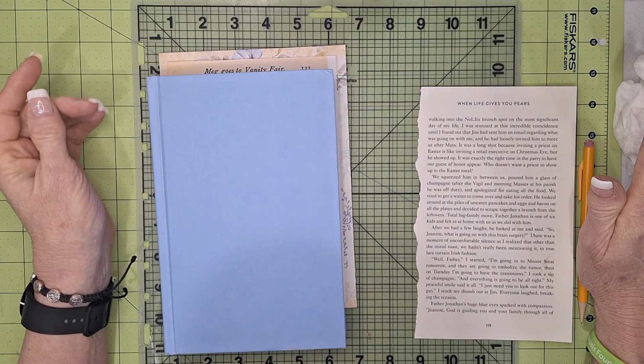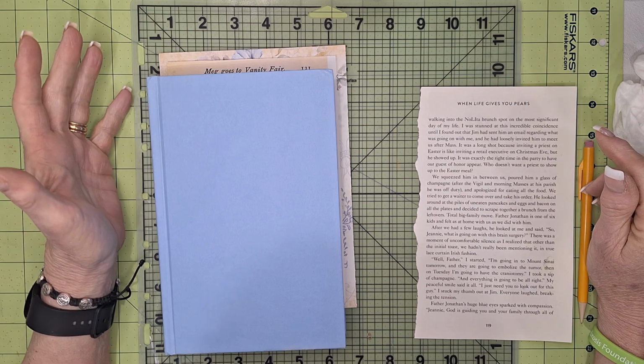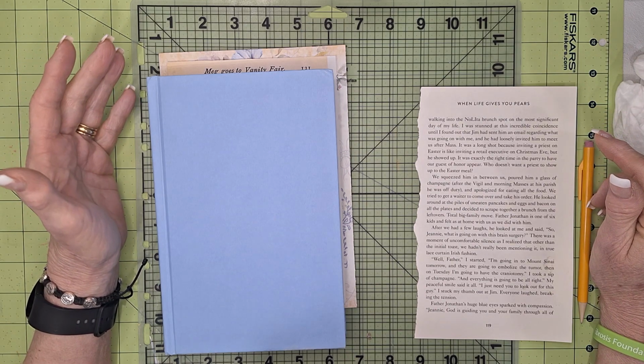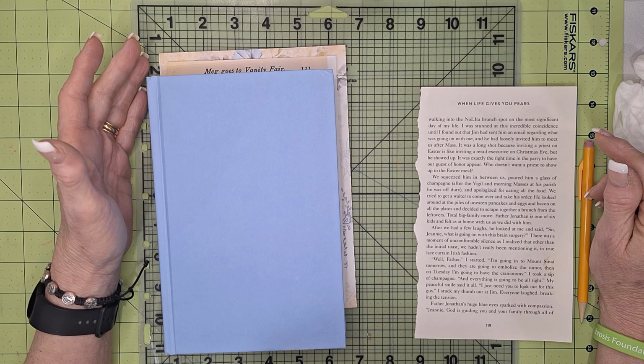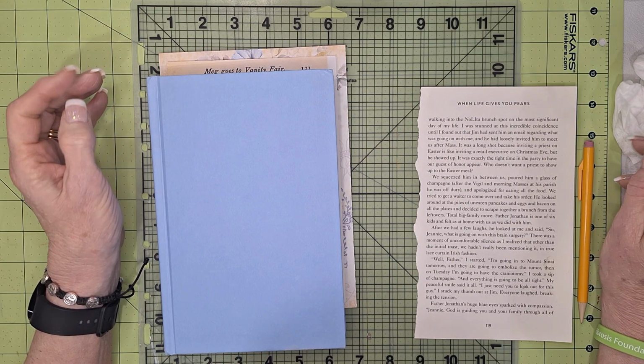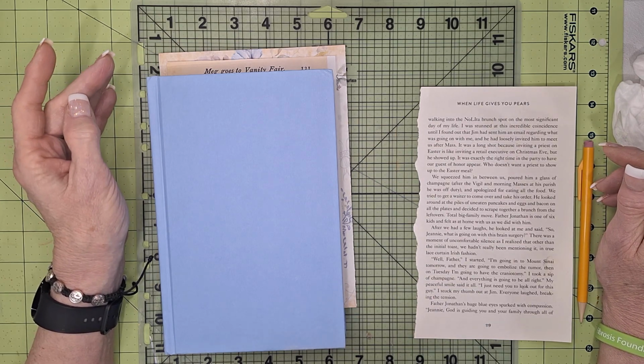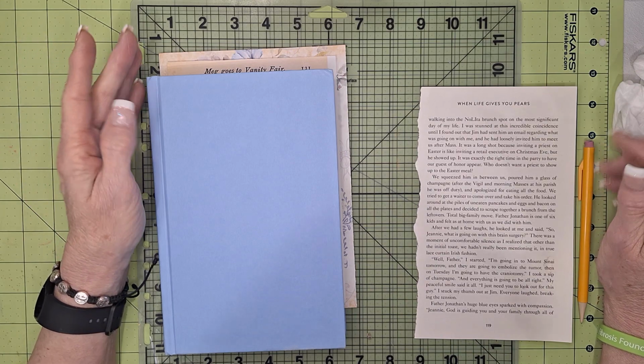I'm doing pretty good. It's warmed up around here. We've been in the 50s the last few days for our highs, and then we've had a lot of rain and a lot of fog and a lot of dreary looking weather, clouds and that kind of thing.